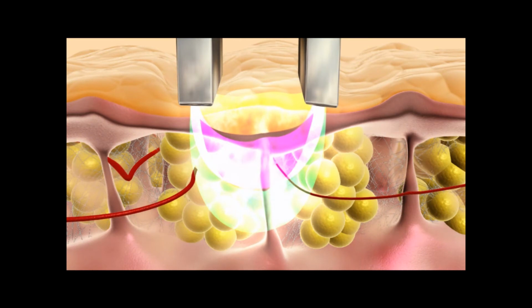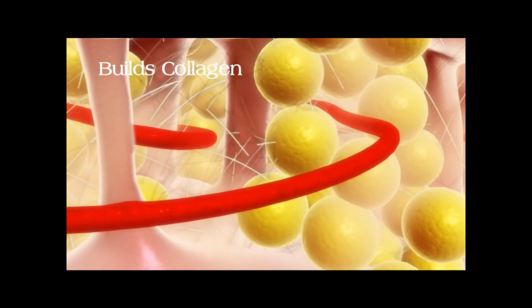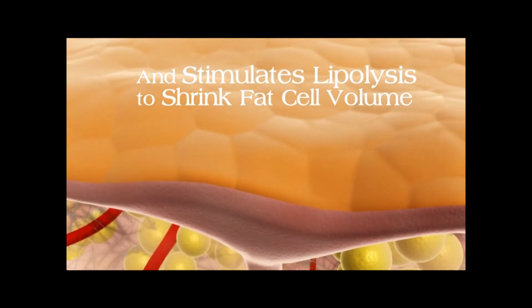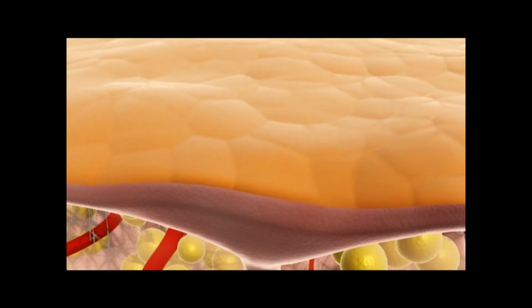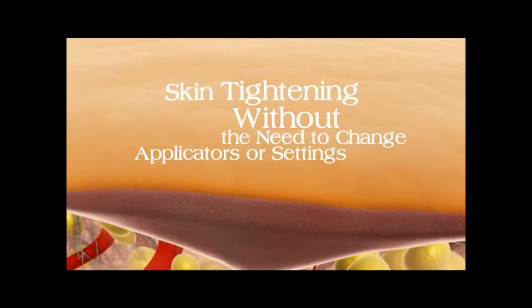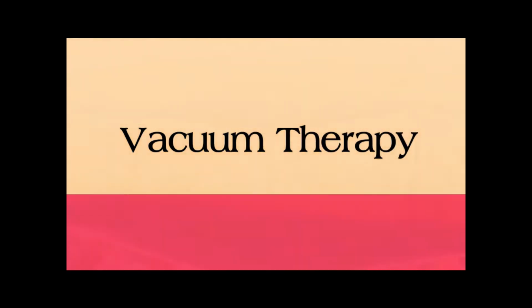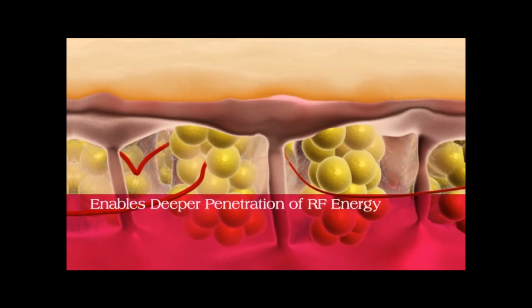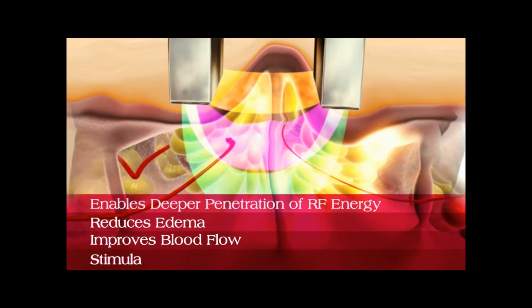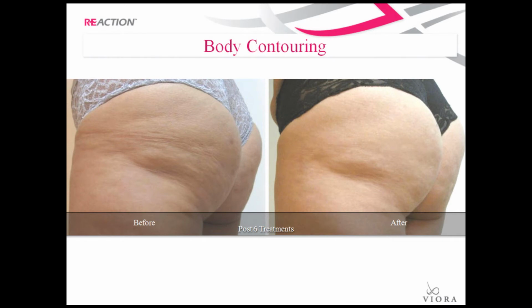Superheating of subcutaneous tissue on multiple layers builds collagen to strengthen the dermis against adipocytes and stimulates lipolysis to shrink fat cell volume. The increase in collagen also results in a side benefit of skin tightening without the need to change applicators or settings. Vacuum therapy enables deeper penetration of RF energy, reduces edema, improves blood flow, and stimulates the metabolism. The reaction that makes all the difference.